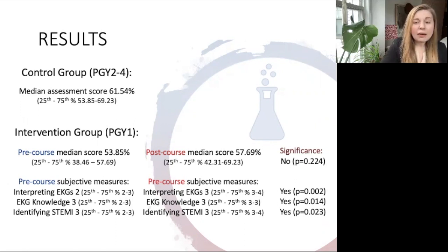However, PGY1 subjective comfort interpreting EKGs did significantly improve from a pre-course median score of 2 to a post-course median of 3 on that 5-point Likert scale, and the p-value of 0.002. Their perceived knowledge of EKG rhythms also improved from a median score of 3 with 25th to 75th percentile range of 2 to 3 to a median score of 3 with a percentile range of 3 to 4 and a p-value of 0.014. Lastly, their comfort activating the cath lab also improved from 3 with a percentile of 2 to 3 to a score of 3 with a percentile range of 3 to 4 after the course, which was also statistically significant.